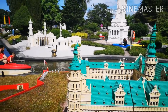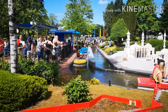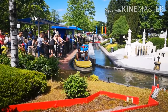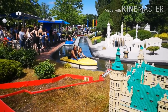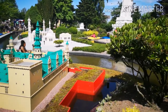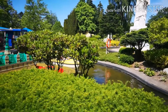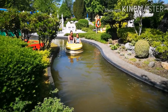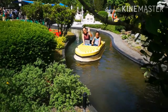But it's not the castle, it's not the Statue of Liberty or Capitol Hill. No, it's Alona and Rainbow waving to the photographer. Hello there. Can you control the boat, Rainbow? It's the first time for Rainbow to control the boat, so we will see how she manages. She's lucky she got the yellow one. There they are. Can you wave to the wonderful photographer? Hi. Hello there.